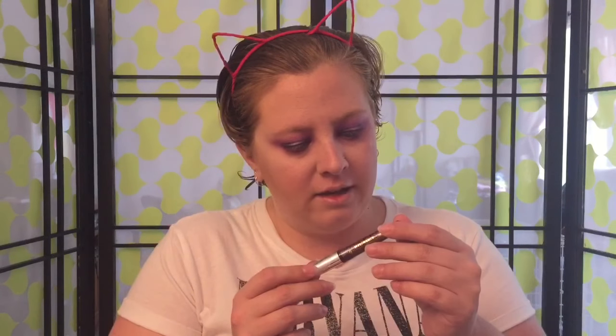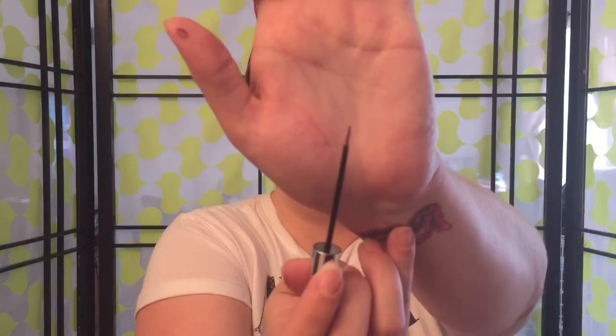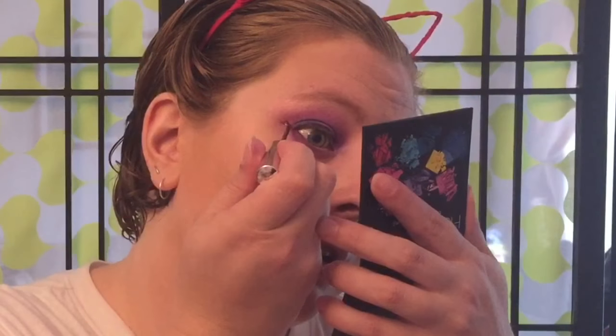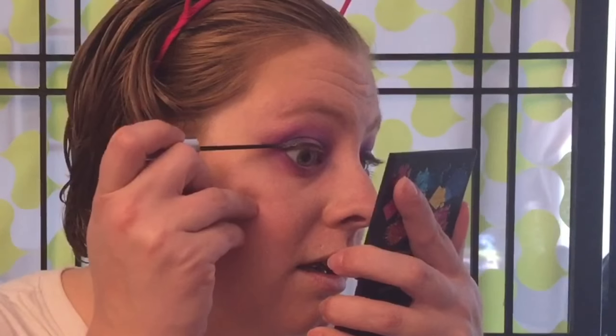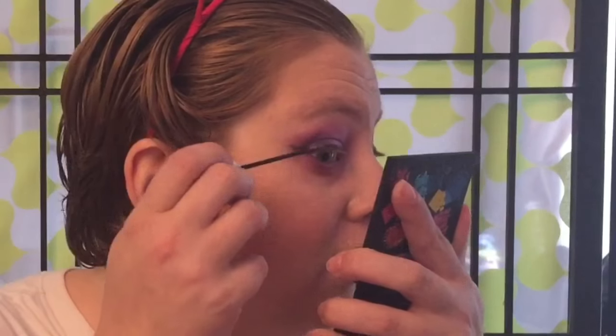I picked up from Sally's this Eye Drama Glitter Liquid Eyeliner from Femme Couture, and it is super glittery. It's a little reminiscent of the Urban Decay ones. It's got this thin brush tip, and I'm gonna get right up in here, do a little wing with this. It's just a little extra pop of something something, and I'm not entirely going over that purple liner. I just want to get that sort of wing shape going with the glitter.